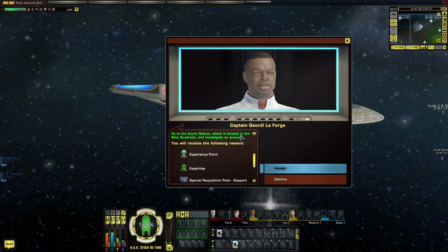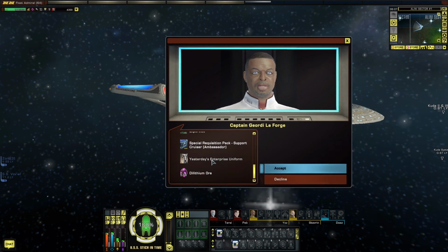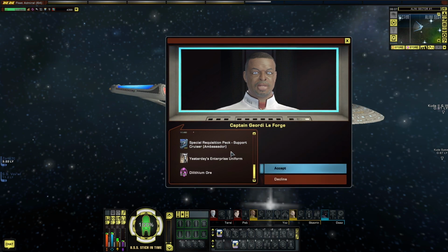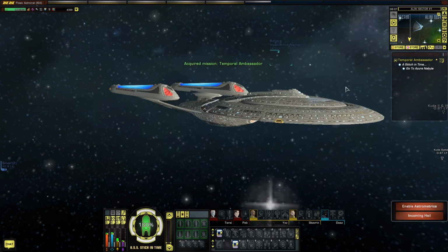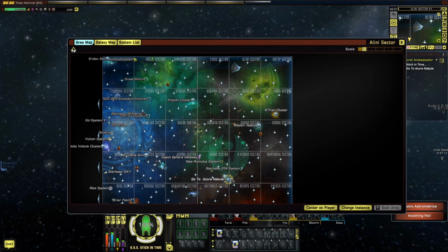We're going to go to the Azure Nebula, which is located in the Beta Quadrant, and investigate an anomaly. That will get some experience points, some expertise, a support cruiser, ambassador, yesterday's Enterprise uniform, and some dilithium ore. And because this is giving us a Tier 3 ship, a Commander's level ship, this is where it used to be in the original order, in with the Commander level stuff. But when they messed up all their timelines, this is one of the things that got moved. So we're on our way to the Azure Nebula then. The Azure Nebula is down here by New Romulus. Isn't that fun?